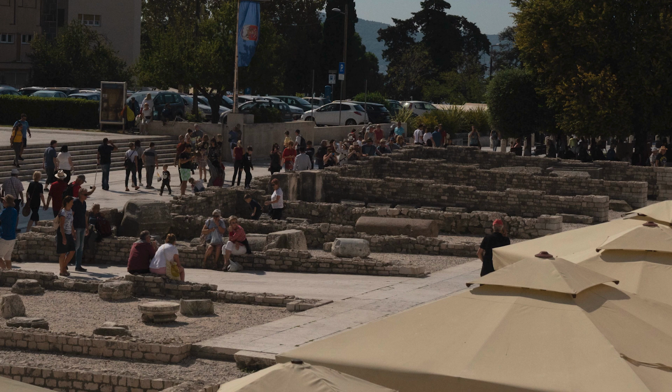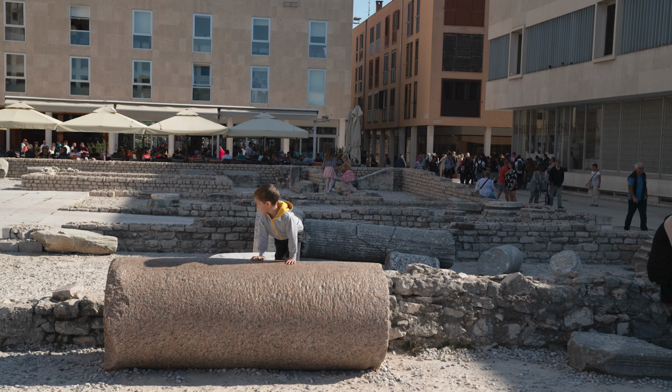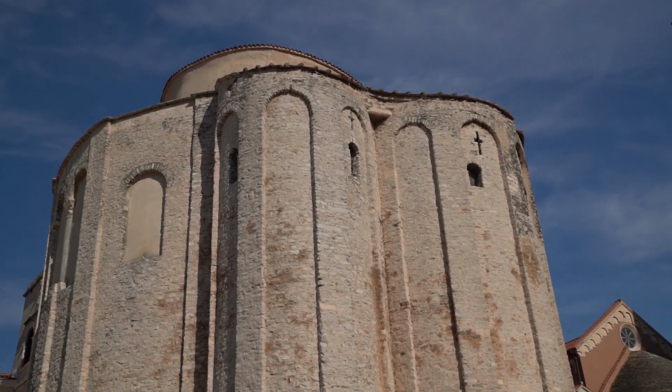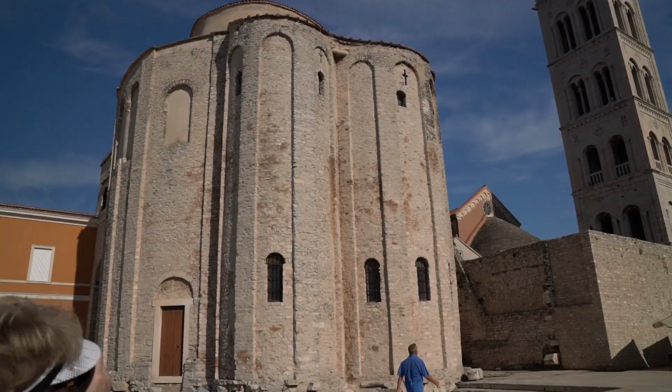The forum isn't much compared to what's in Rome. It provides amusement for kids. This super kid seems to be trying to roll a fallen column. Rotund St. Donatus Church, over 1,000 years old, overlooks the ruins.